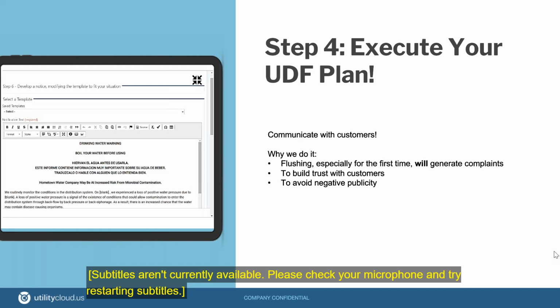We want to limit the number of phone calls that come into the office and so forth. It also builds trust with your customers. It shows them that you're actively communicating with them, being transparent with them, and it avoids any negative publicity for the municipality.